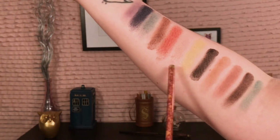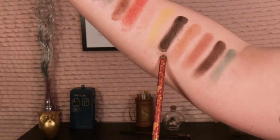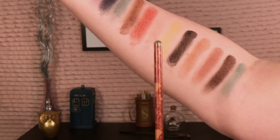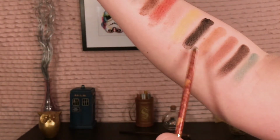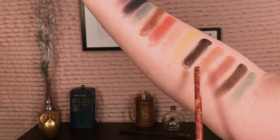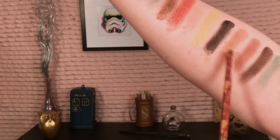Here we have Ball Gown, which is just a beautiful shimmery yellow. And then this one is Wolves, which is a matte black. This actually was much easier to work with than this navy color. Then this one is Bittersweet, which is just a beautiful, beautiful light brown transition color. You can be light-handed with it and just have a nice soft transition, or you can build it up.